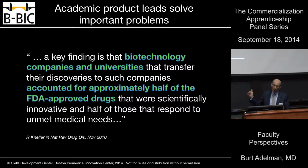From that same article, an important point is that many of the most high value products, meeting the most critical needs, are actually in that subset of targets and products that came out of academic labs.